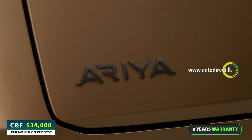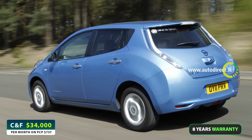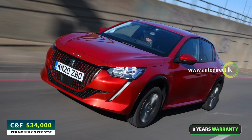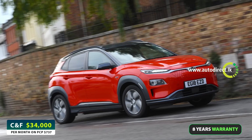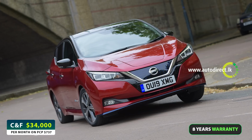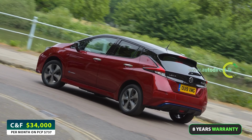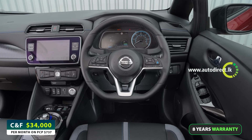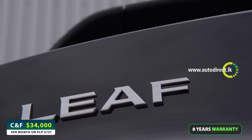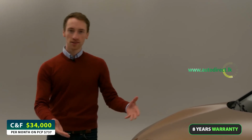Before we start with the Ariya, let's talk about the Nissan Leaf. It was Nissan's first electric car and they sold loads of them. But in recent years, we've seen better EVs come along and overtake the Leaf as an overall electric car package. After all, while it was groundbreaking 10 years ago, even the second generation model from 2017 is now beginning to feel a little long in the tooth. But still, because of its sales success over the years, the Leaf's legacy will be that of a proper EV pioneer. So the Leaf has given Nissan plenty of experience ready to launch this.